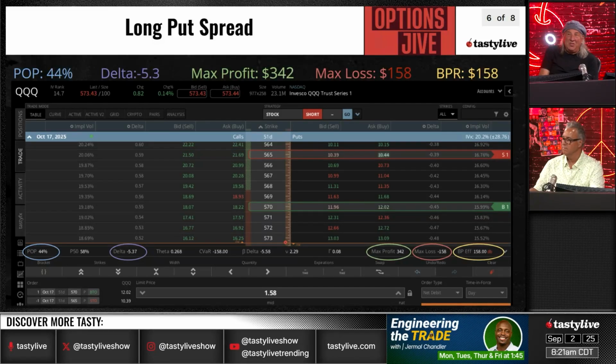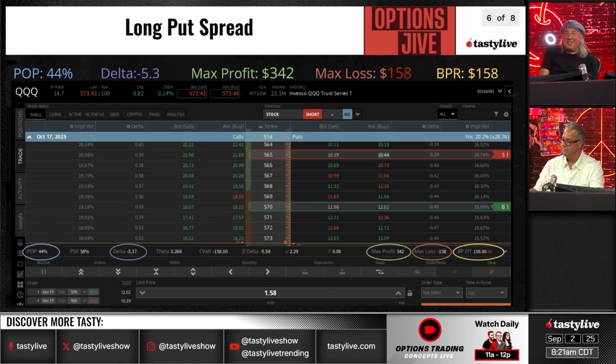So why would somebody do this? Because your max profit is greater than your max loss. We just flip-flopped the max profit, max loss. And the buying power is only the cost of the spread, or $158. So it's super cheap. You can make more than you lose. This is for the very bearish. Very bearish. Let's go next slide.